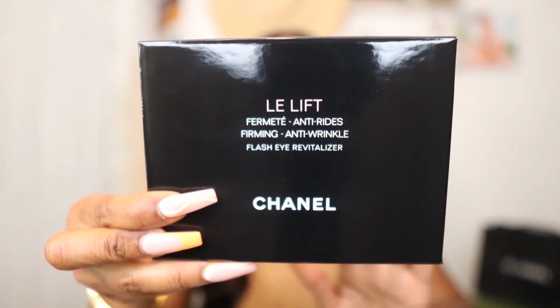Let me get that bag. So this is how it comes. It comes in this beautiful white and black bag. This is the bag right here. I already unboxed this because I couldn't wait, okay? So this is the item that I got. Like I said, it's from the beauty section and it's an eye patch.